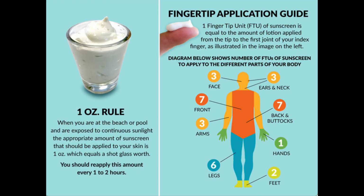Now on your body, they generally say the size of a shot glass. That's about 1 ounce of product to put all over your body, and I want to remind you not to forget the tops of your feet, the backs of your ears, your neck. There's always little places that we do not necessarily think to put sunscreen on, and you don't want to get a burn. So really coat yourself up with SPF, you guys.